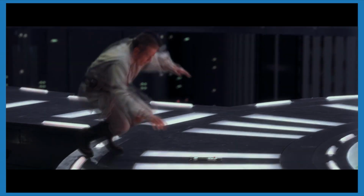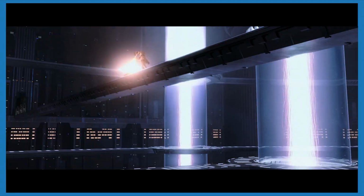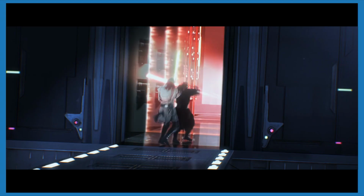Obi-Wan climbs back up, and as he goes to rejoin the fight, he doesn't seem that concerned. Look at him lightly jogging as he watches them. He figures his master can handle it for a minute. These few moments are entirely from his perspective, as we see Maul and Qui-Gon fight from a distance.